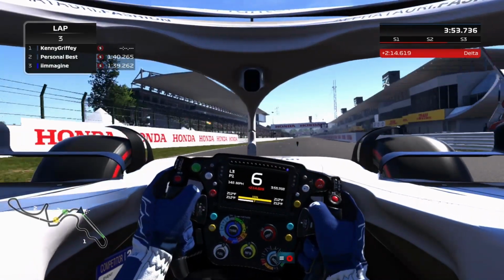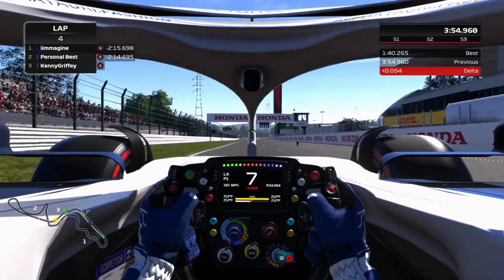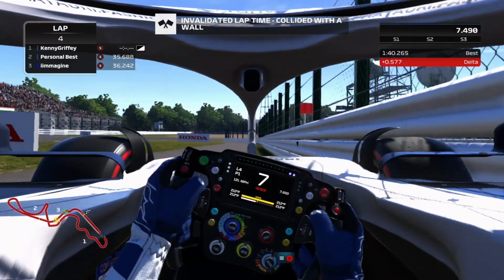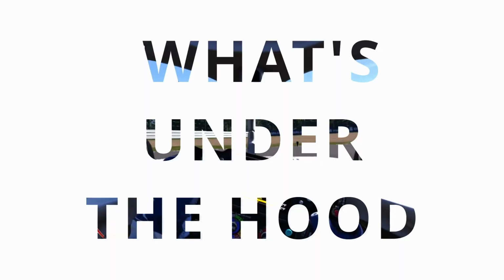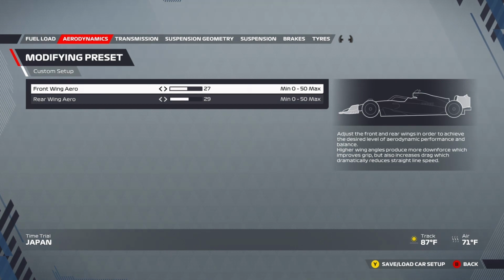Really, the theme is light tap, quick downshifts, and allow the weight of the car to take you through these long, winding turns. Because lower gears, you'll burn right through your gearbox. Higher gears, you go too slow. But let's check what's under the hood.